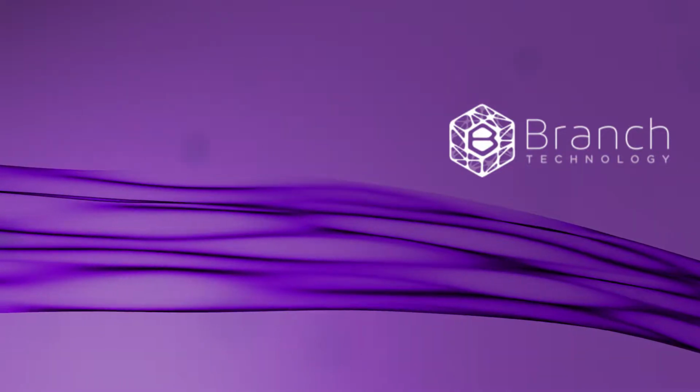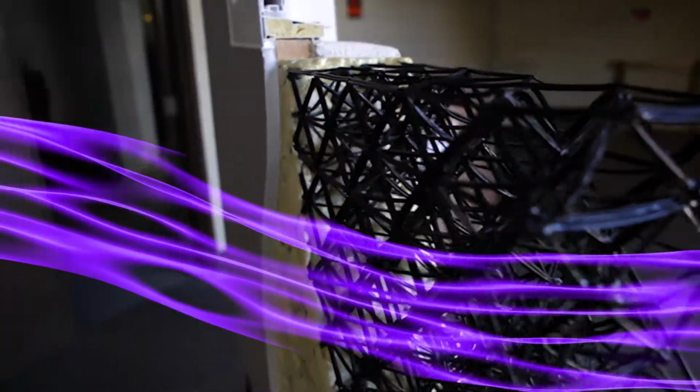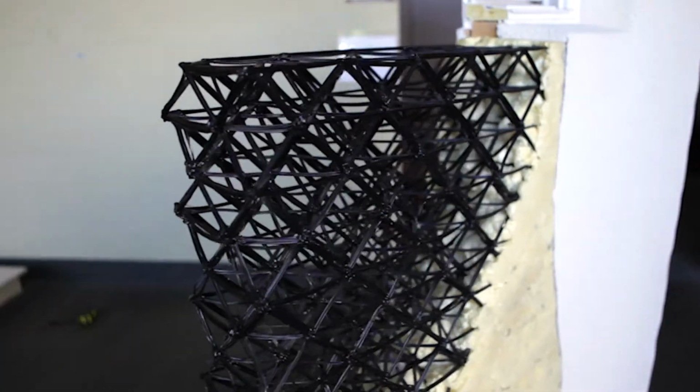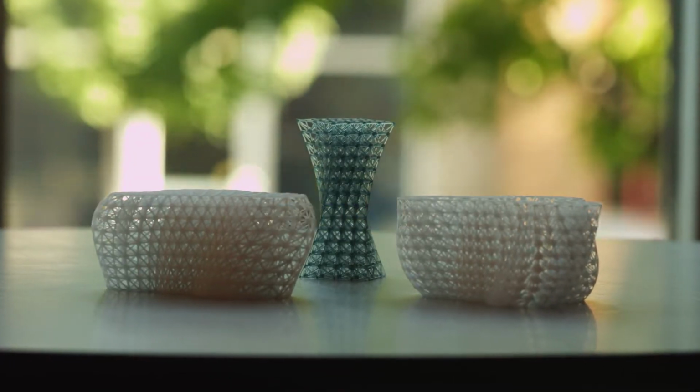What was once thought of as conceptual or theoretical is now made possible by Branch Technology. Branch Technology is 3D printing architectural components, prefabricating those in order to make 3D printed buildings. It started with just a sketch, then a little bitty model that weighed half an ounce that held up 18 pounds, and then it steadily has grown in how much it can support. And so now, something that weighs 2 pounds, you can drive trucks on top of.